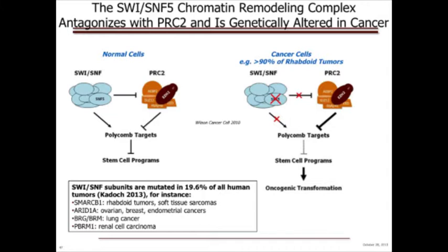But beyond rhabdoid tumor, there's been a recent report, as a review I believe from Jerry Crabtree's lab, that showed that probably around 20% of all human cancers have some loss of function in members of the SWI/SNF family.